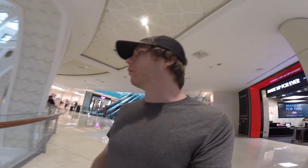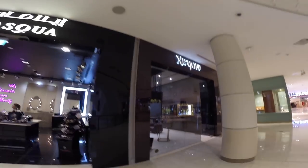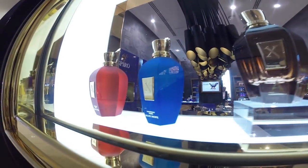But it's so big, this place. It's huge. It's amazing they manage to make any money, these fragrance boutiques here. There's a Roja one as well somewhere. I think that's on a different level. Here we go, look. I've gone to the Oud Stars. I've never smelled those before.